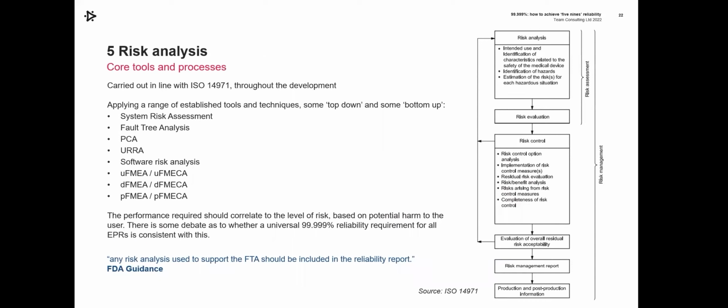It's interesting, this is one point of debate. I think 14971 talks about performance required and level of risk being based on potential harm to the user. And that's not necessarily fully in line with a universal 5 nines reliability for all EPRs. So there's some discussion around that. But as the guidance says, any risk analysis used to support the FDA should be included in the reliability report, and it's an important part of it.